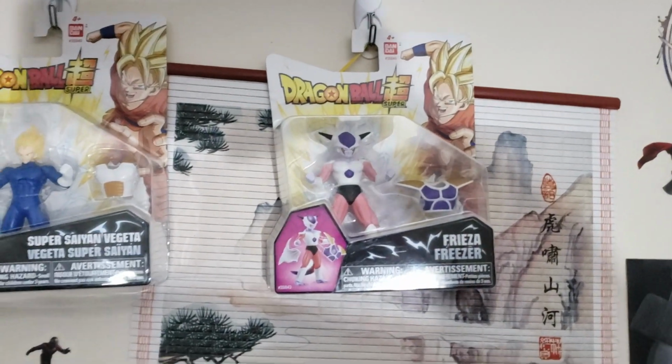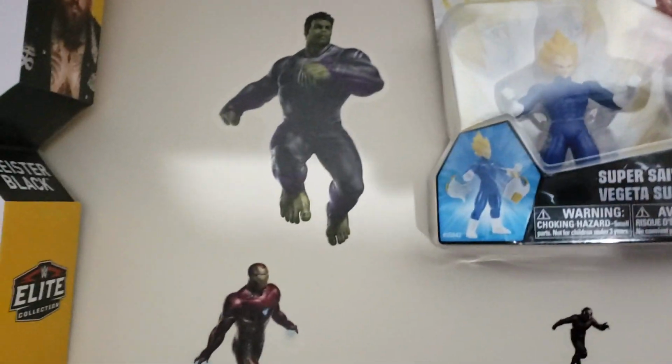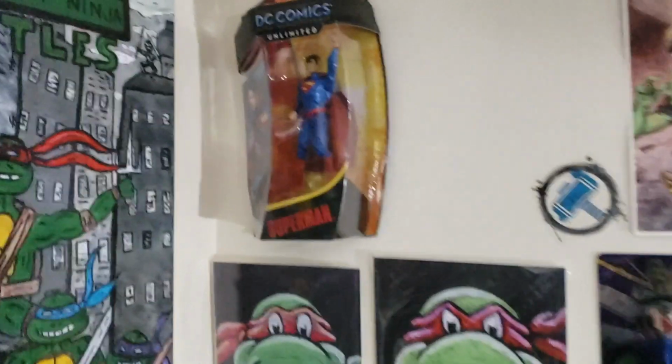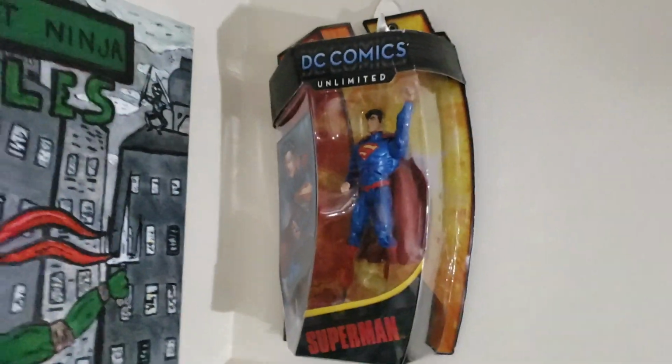So this is Vegeta and Frieza from the Super line. I got these stickers from the Dollar Tree. They're vinyl, so you can pull them off and they don't lose their stickiness. I like them. They kind of look like graffiti. Superman. You'll see more Superman stuff, guaranteed.